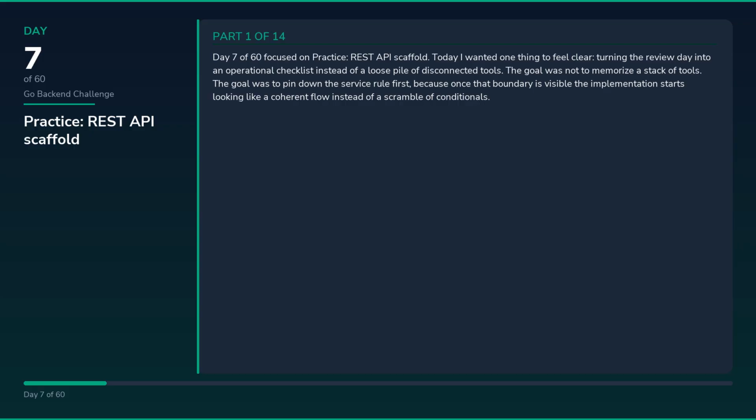The goal was not to memorize a stack of tools. The goal was to pin down the service rule first, because once that boundary is visible, the implementation starts looking like a coherent flow instead of a scramble of conditionals.